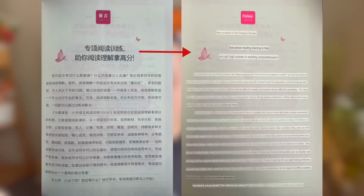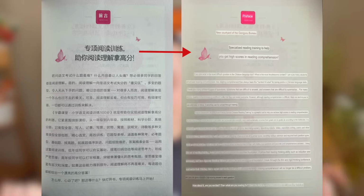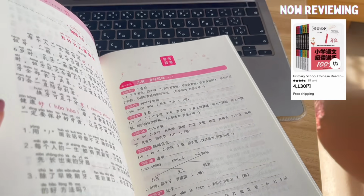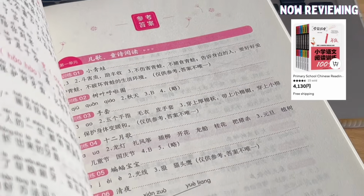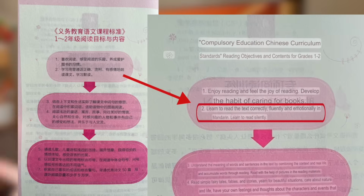While it seems that this is a series of books specifically designed to help Chinese children get good scores at the reading comprehension section of Chinese language tests, I do believe that such a series could be of great help to Chinese language learners alike, especially when you understand that this series of workbooks is designed to help students, and I quote, learn to read the text correctly, fluently, and emotionally in Mandarin, a skill that I am sure all of us Mandarin Chinese learners are after.